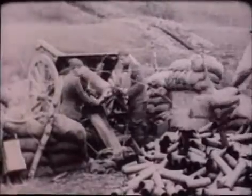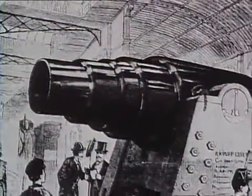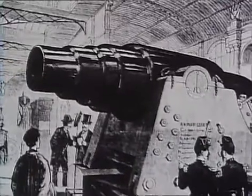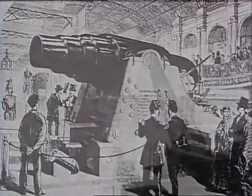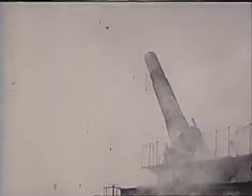And it had such an effect on warfare that in 1914-18, it was one of the most important guns on the Allied side. German engineers had also been making improvements on some very large guns, which would be unveiled in the Great War that loomed on the horizon.